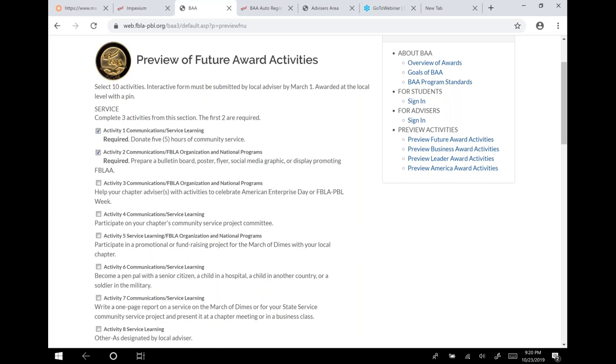So the Future Award is really designed for your first or second year students, and it's really designed to do it all at the local level. So they really complete 10 activities. You can see here the Future Pin, what it looks like. As soon as they complete the activities and you submit the activities, we run the pins on a weekly basis, and we'll be starting this next week, and we send that out to the local advisors.